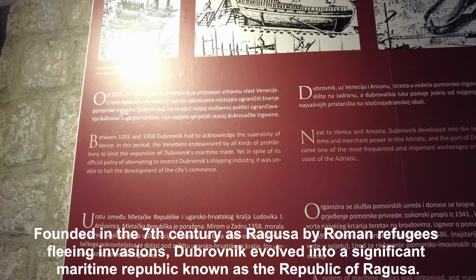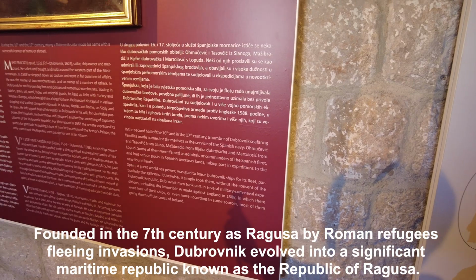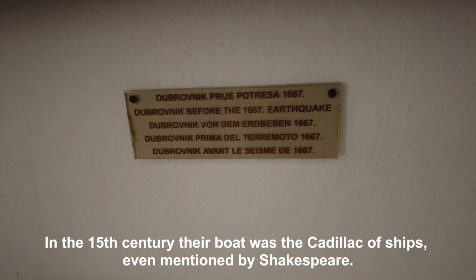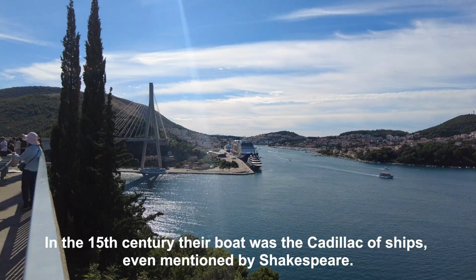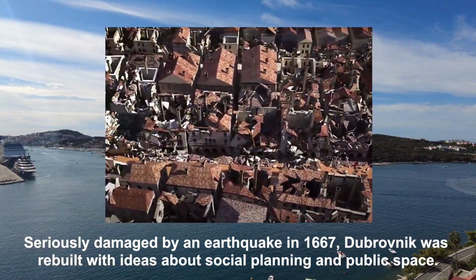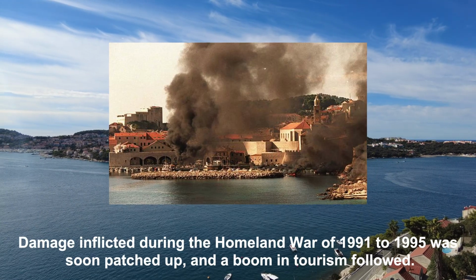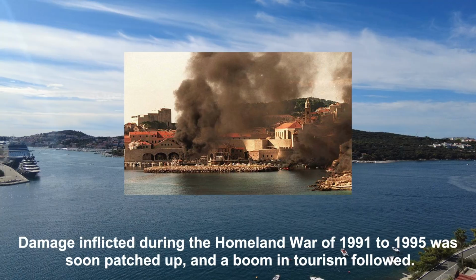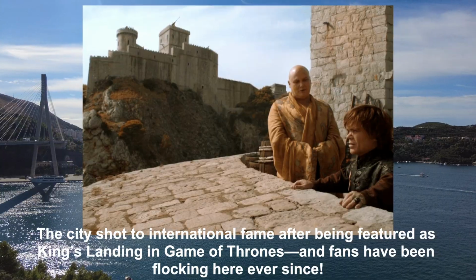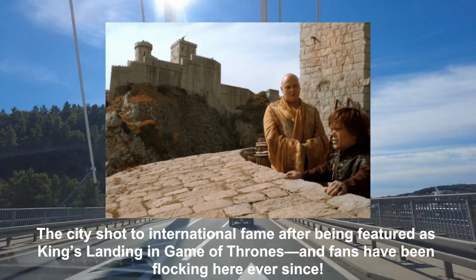Founded in the 7th century as Ragusa by Roman refugees fleeing invasions, Dubrovnik evolved into a significant maritime republic known as the Republic of Ragusa. In the 15th century their boat was the Cadillac of ships, even mentioned by Shakespeare. Seriously damaged by an earthquake in 1667, Dubrovnik was rebuilt with ideas about social planning and public space. Damage inflicted during the Homeland War of 1991 to 1995 was soon patched up, and a boom in tourism followed. The city shot to international fame after being featured as King's Landing in Game of Thrones, and fans have been flocking here ever since.